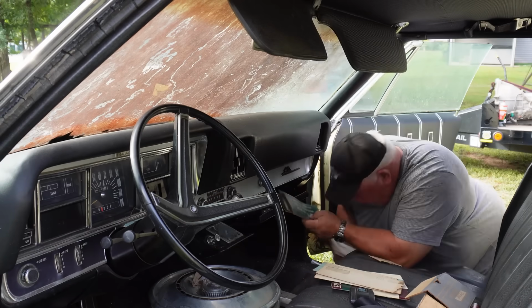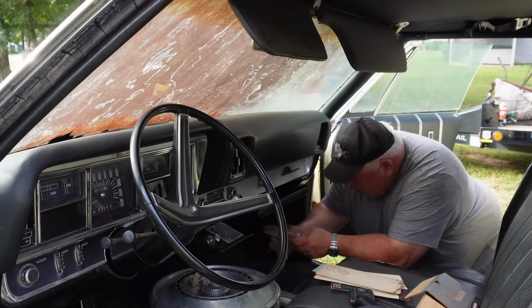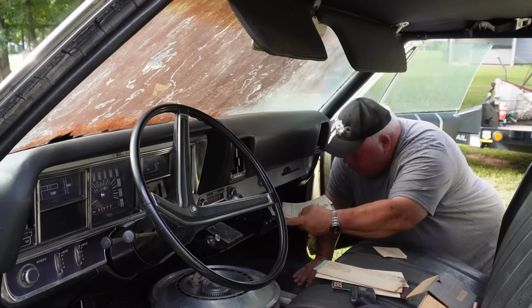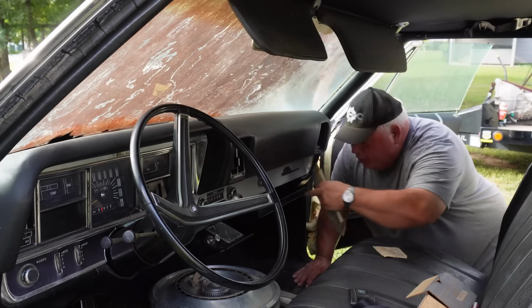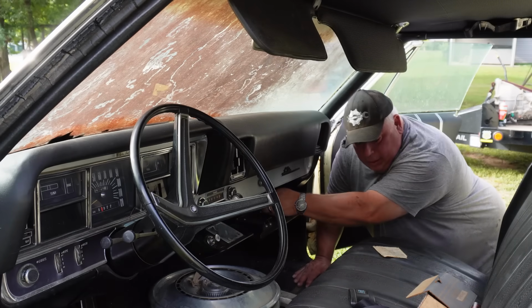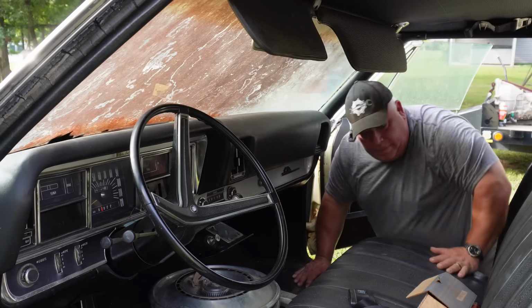Oh, we got some good paperwork here. Now, I'm going to put all this right back in the glove box because I know it's there, and we'll go over it in more detail once we get the car home. Because I'm going to tell you right now, I know I already mentioned it, but they got industrial strength humidity down here in Georgia going on right now. And I'm just going to end up tearing this stuff up because it's kind of soft because it's so humid.